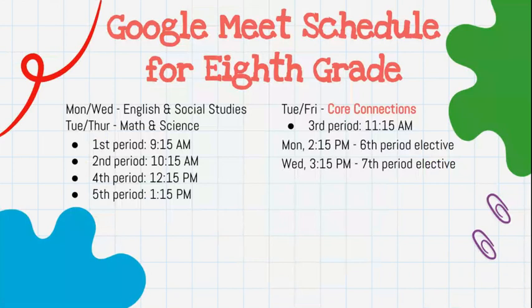Your Google Meet schedule for 8th grade, here it is in a nutshell. Monday and Wednesday, you have English and social studies. Tuesday and Thursday, you have math and science. I have listed the class period times that you would show up for these classes. So if my first period is English, I have to be there at 9:15. Well, 9:10 or 9:05 so I can get logged on and be prepared to be there on time, right? Let's say my fifth period is math. If you go down on Tuesday and Thursday for fifth period, I have to meet at 1:15. So I need to meet with math at 1:15 on Tuesday and Thursday.